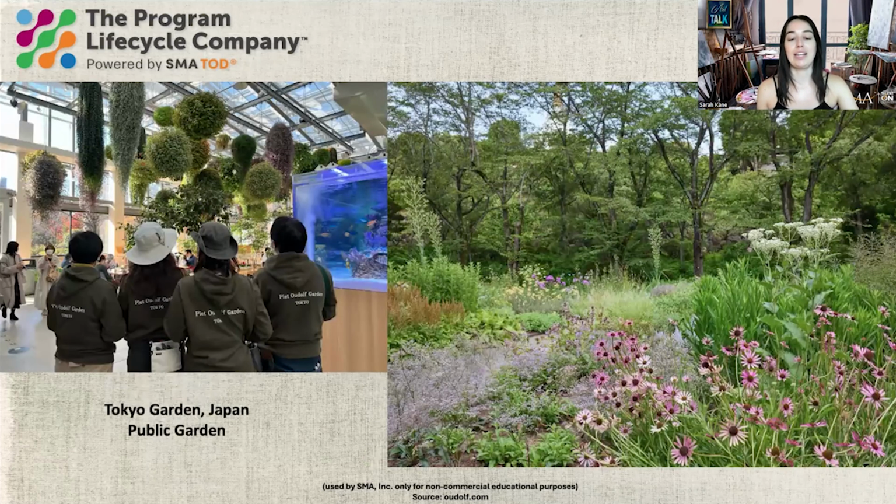The Tokyo Garden is Oudolf's first garden design in Asia. It's located in suburban Tokyo, and it's associated with the Yomiuri Land Amusement Park. The garden also features an indoor flower pavilion, as seen on the left, that includes living chandeliers.